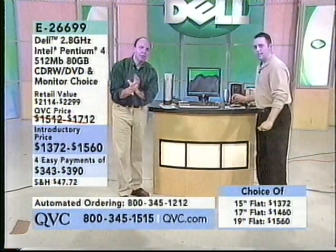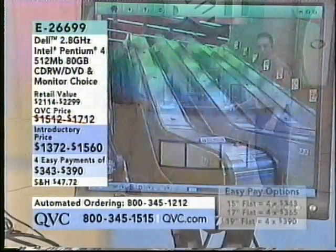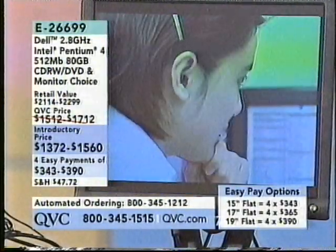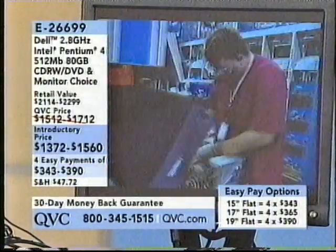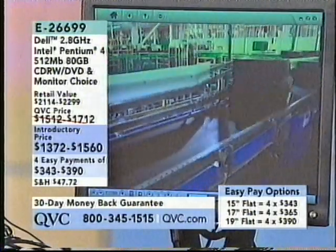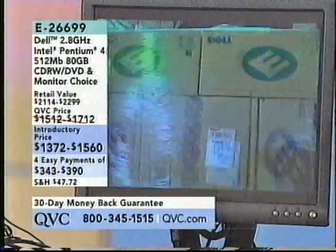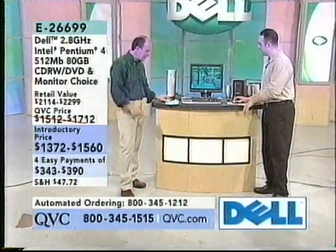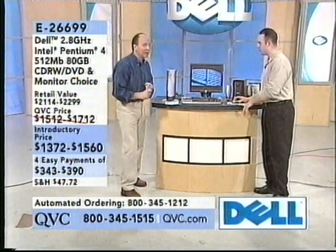Now, how many people in your family are going to use this computer? If there's 4, you look at the monthly payments, if you're getting the 15-inch flat panel monitor, which by the way is now very limited, just a few dozen of those, $343 a month. It's like $343 a person, but that's not just for one year. I've had my Dell for 2.5 years now. It's going strong, but you can get several years out of this, and think of what it will do for you. I mean, you can read any newspaper in the country, in the world, really.